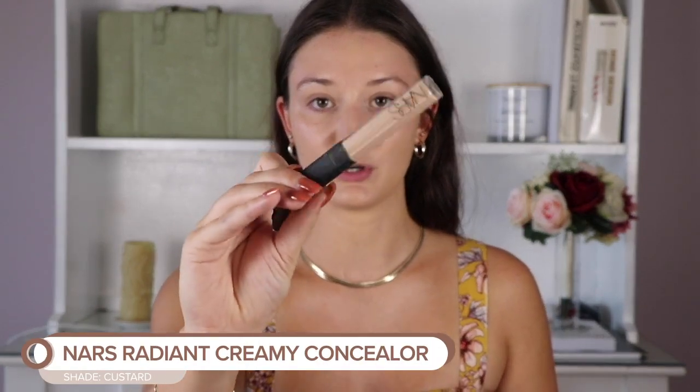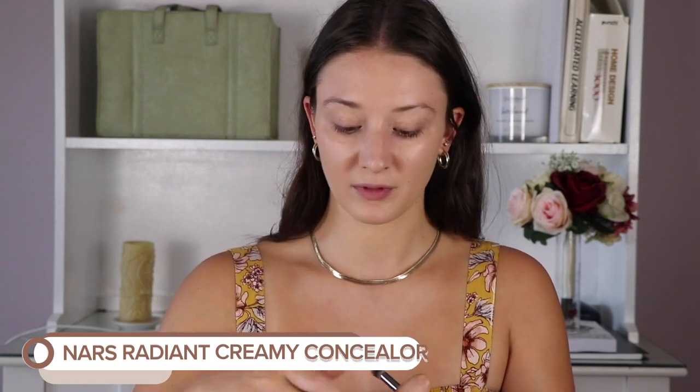Going in with concealer, I've really been liking the NARS Radiant Creamy Concealer, and this is in the shade Custard. Almost out of this as well.